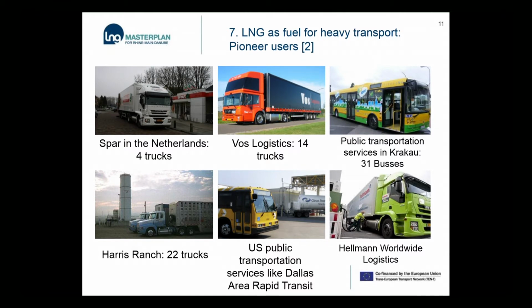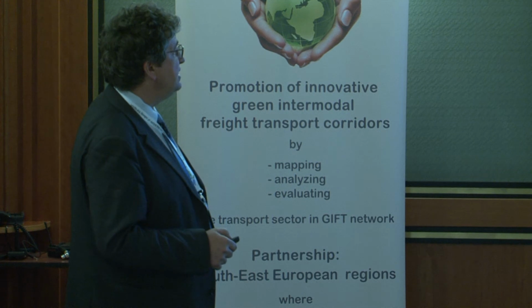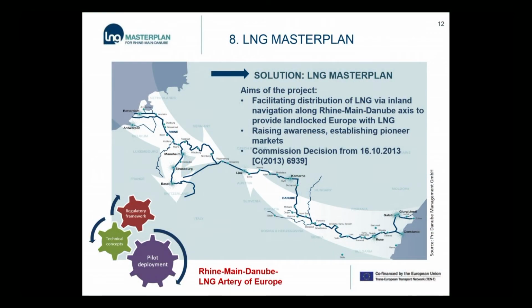The solution for this lack of LNG on the Rhine-Main-Danube axis is the LNG Master Plan project. The aims of the project are to facilitate the distribution of LNG via inland navigation along the Rhine-Main-Danube axis, to provide landlocked European countries with LNG, and also to raise awareness and establish pioneer markets. It was approved last year under the Commission decision from 16 October last year.